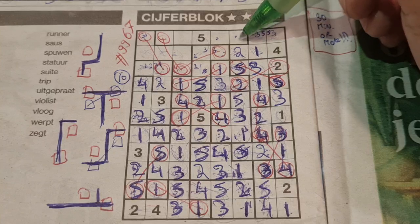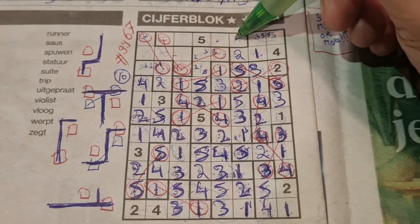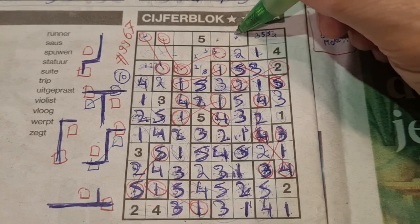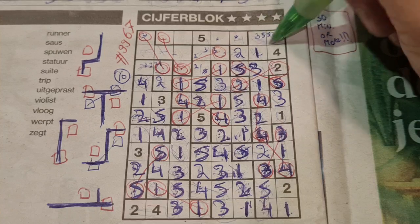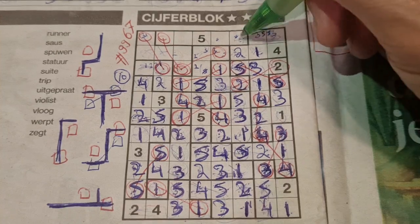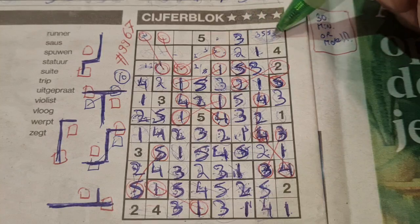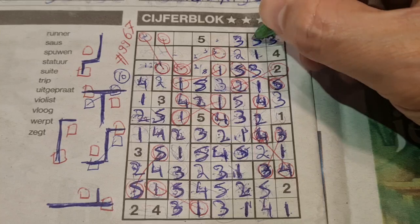Well, I think this box can be 1, can be 2, can be 5, so 2 numbers left, 3 or 4. But if I place a 4 here, then I unclose those 2 numbers, so I cannot trigger those numbers, so it cannot be a 4. This box should be a 3. Okay, 3 and a 5, we have 3 now, no 3 there. 3 should be here and a 5 goes there.